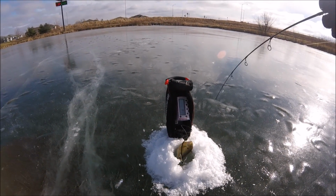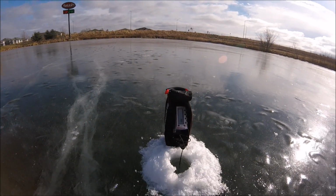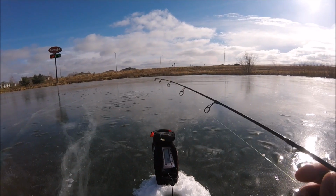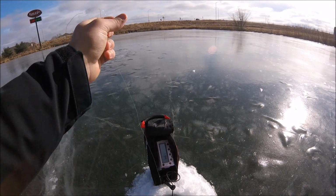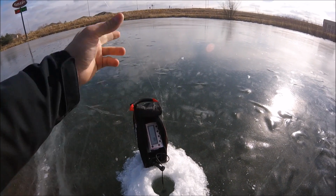There's a good gill. It's a 3mm tungsten jig and wax worms. We also got some minnows too. It's super cold, super windy if you haven't heard that already. We kind of set the shack up real quick in the wind, and we're catching a few fish in there, but I'm going around trying to find a school of them.